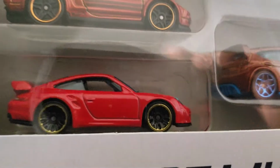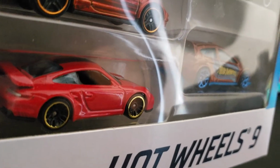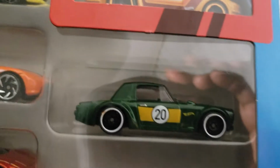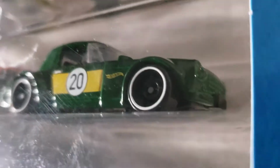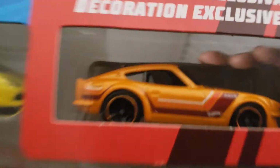It don't have no tail lights. This is a Porsche 911 of some kind. Might be a Carrera. It has tail lights and headlights. That caught my eye. It's got a Fairlady 2000 in there, which I collect this casting. You know, it has no headlights and tail lights.